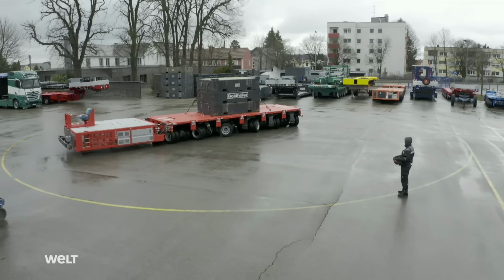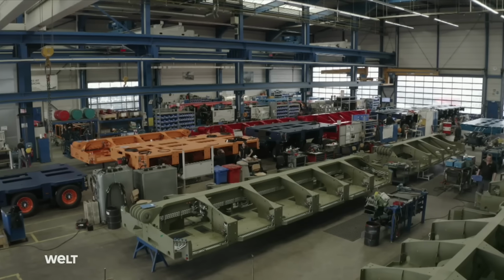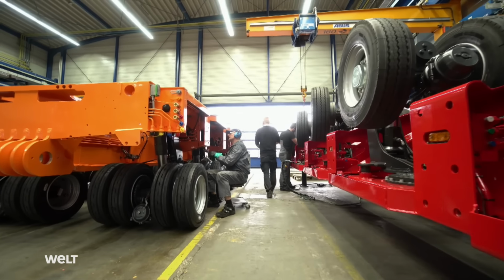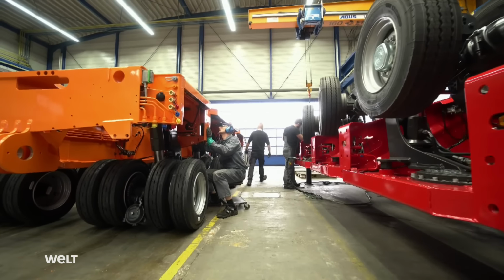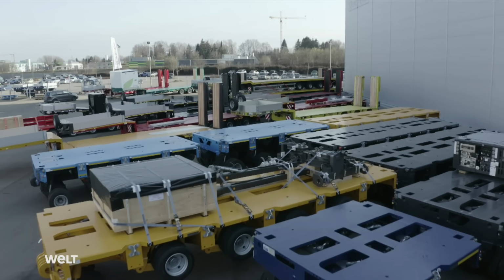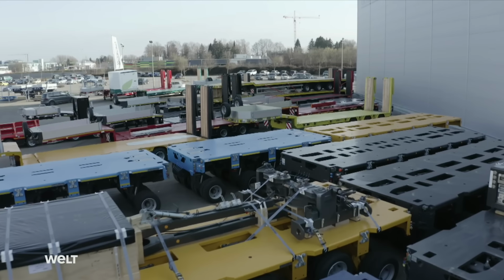The headquarters of Goldhofer in Memmingen, Bavaria. Over an area of more than 100,000 square meters, these experts in specialty vehicles, with around 800 employees, manufacture a wide variety of transport systems. Trailers, semi-trailers, low loaders, aircraft tugs, and transport modules. Both towed and with their own propulsion systems. The latter are also known as self-propelled transporters.